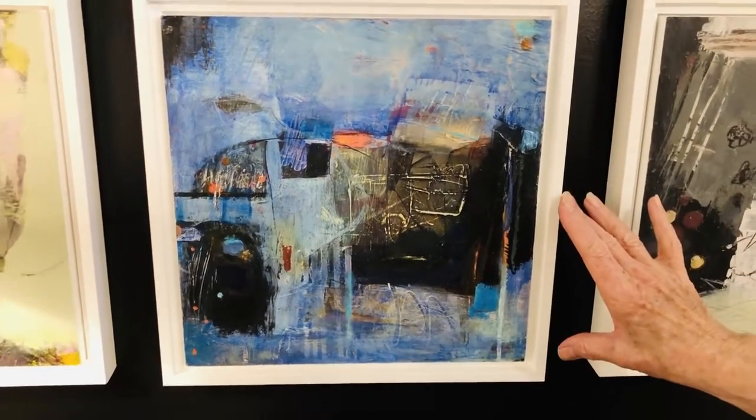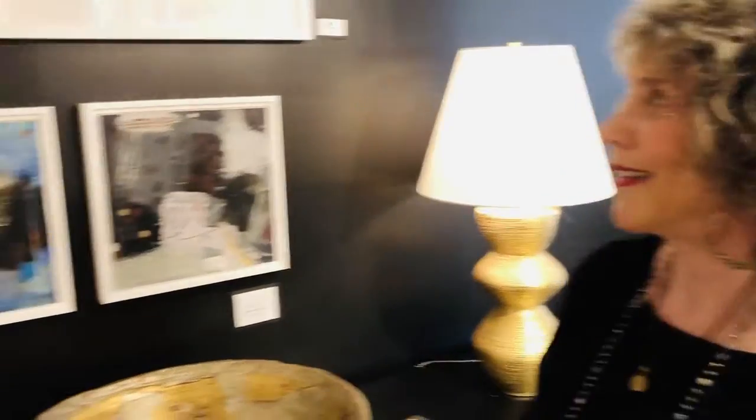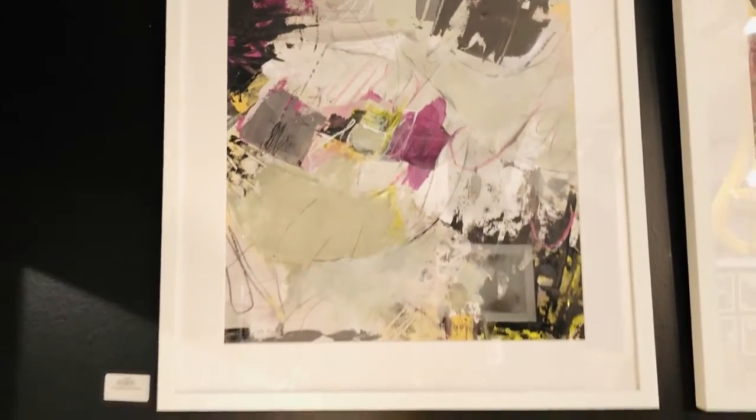It's sort of like an archaeologist would find things that they wouldn't be expecting to find. So those are very fun to do. Oh, it was beautiful. Thank you. And then you have some other ones up here that are under glass. Right, there's a whole series of paintings under glass that are acrylic.